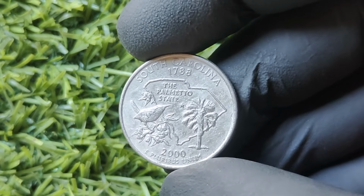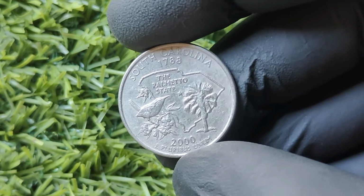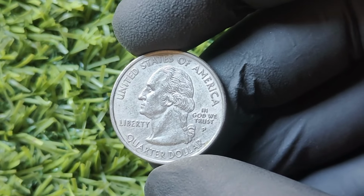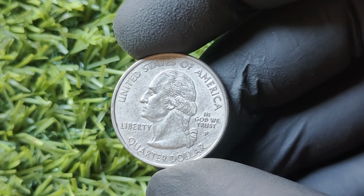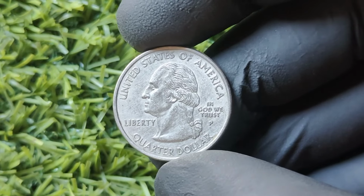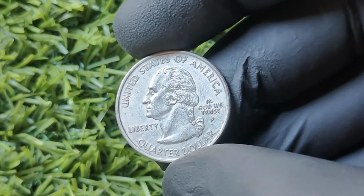Now, before you start tearing up your couch cushions or mugging your piggy bank like it owes you rent, let's get into the full story behind the legendary 2000 P mint mark state quarter that's turning heads, sparking bidding wars, and making collectors foam at the mouth. And stick around, because I've got a hilarious story involving my grandma, a gas station, and yes, one of these quarters. Trust me, it's worth it.